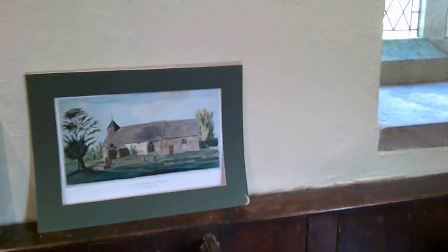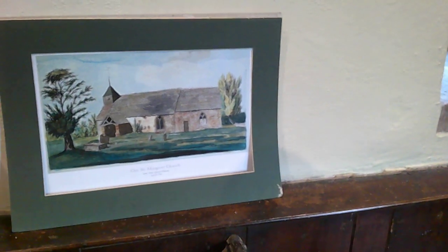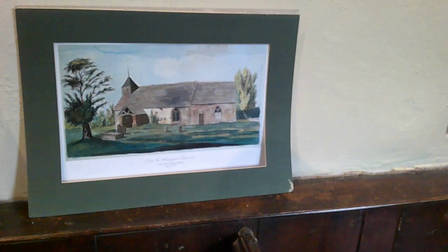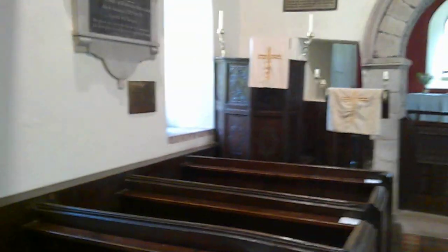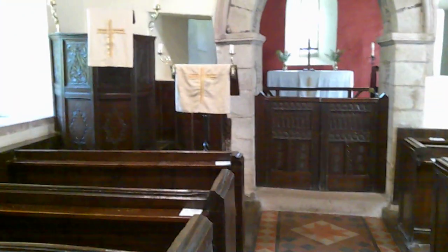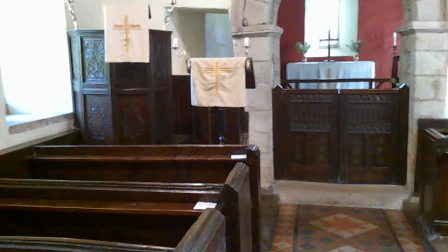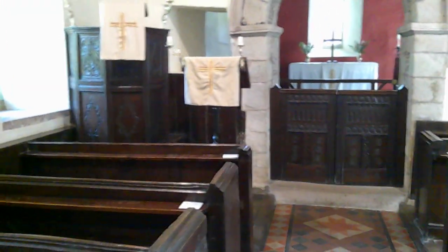Here we have a print of the church as it was before it was restored. So this is the church as it looked in 1790. When we go outside, we'll see that it's got a new belfry and the porch has been restored. Some of the windows have been altered, which is understandable. You want it to look its best, don't you? The pulpit is 17th century, similar to that at Heath, indeed, and quite probably, in fact, by the same man, by the same probably local joiner.